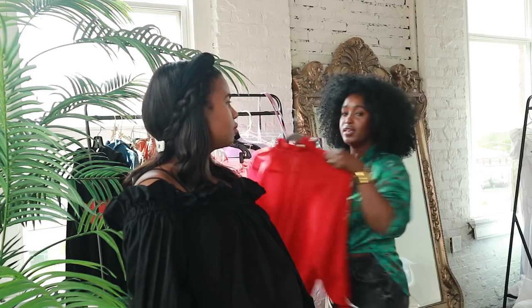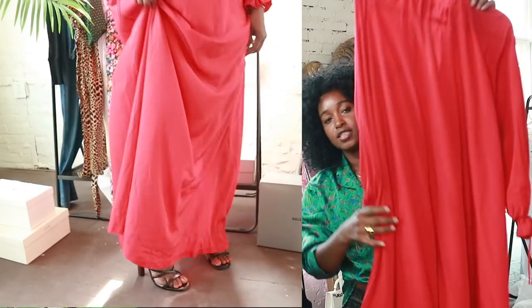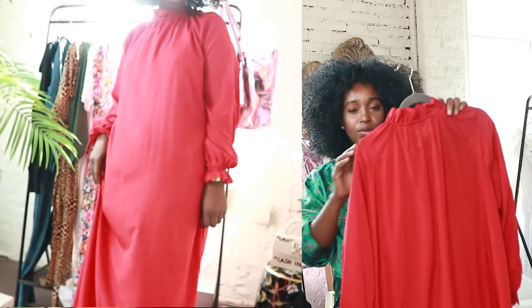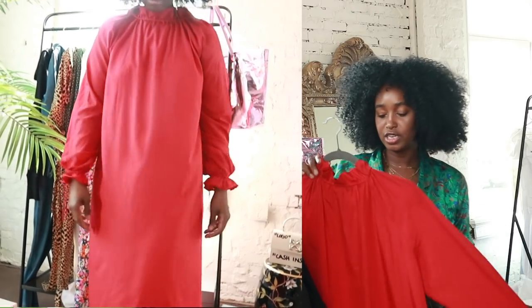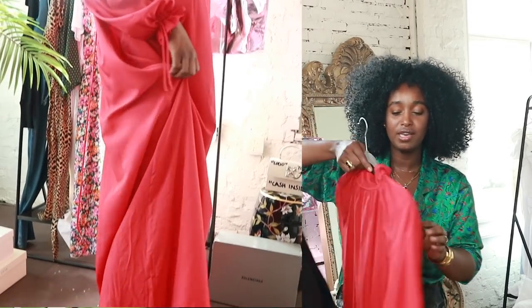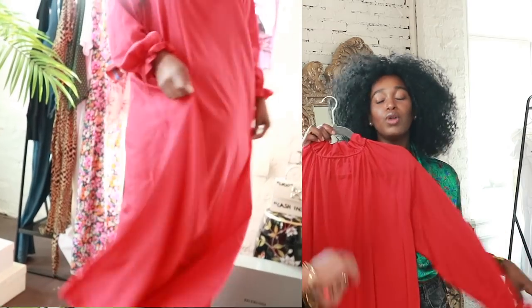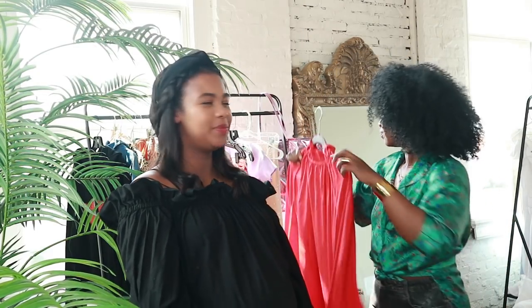I also got this a couple of months ago. It's a long silk vintage Halston dress. I got it from a vintage store here in Columbus called Flower Child Vintage. It's a really beautiful dress. I have not worn it yet. That's why I wanted to share it here. But it's very pregnancy friendly, so I can't wait to wear this. It's so fabulous.